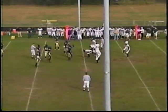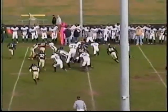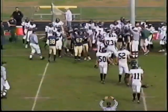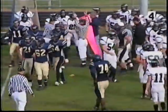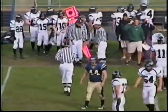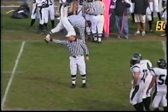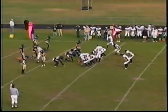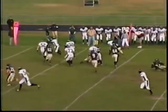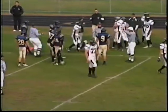It's a pump. Good block by Steve. And up to seven. Steve Hall. And a flag lead. And a flag lead. Yep. They got to expect the cheap shots now. Hey, Coach. Personal foul on Collins. Trying to get the five. Steve Mitchell flagged down on the play again.